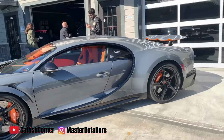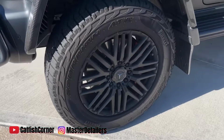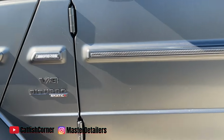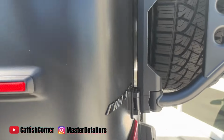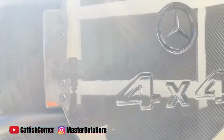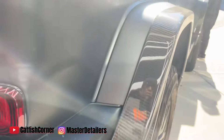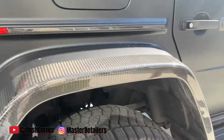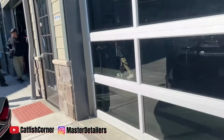Then he got the 4x4 squared over here. We're going to walk inside, man. I just got through talking to him off camera. Look at all the carbon, man. Carbon all the way down the side. I like that dark sticker, but I think I'm gonna leave the one I got on my car. G63. All the carbon, man. Check the inside out. Oh, we got the red guts, guys. Come on, man. Wow, that's crazy. Yeah, we gonna walk in now, man.